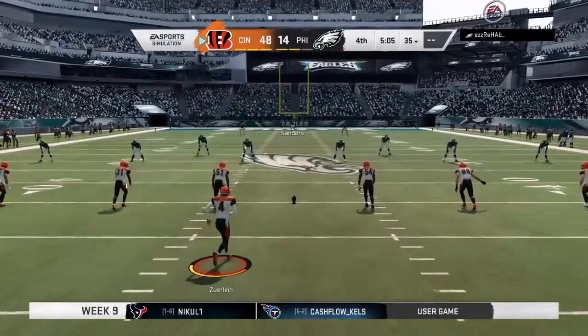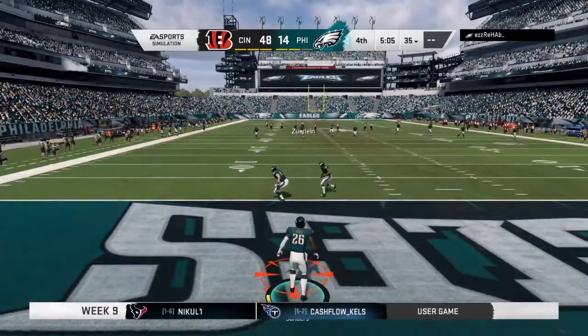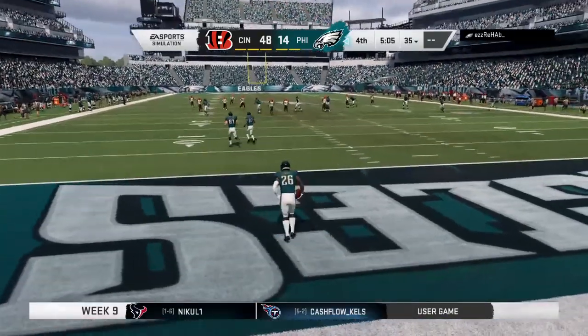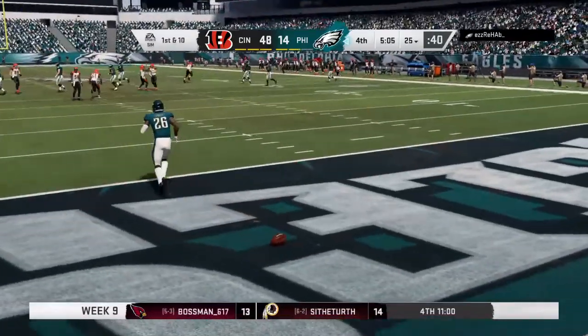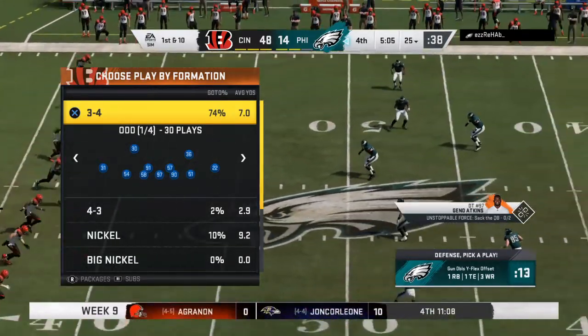Now after the touchdown, it's Zuerlein. He'll kick it away. This is taken about 7 yards deep. And they'll put up the stop sign there as his guys will get it at the 25.